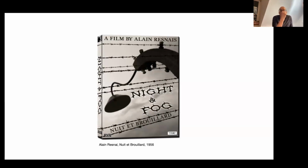And if you have ever seen the documentation by Alain Resnais, who was one of the first who made a documentary on the Holocaust and on the places where the Holocaust took place, his concept of landscape is also different. He feels that the atrocities that happened in the concentration camps scarred the landscape. So something is left in the landscape, and we cannot look at the landscape with the innocent eyes that we had before the war.